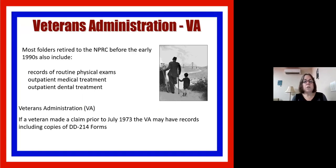Now, another alternate source they will go to, which you might also go to directly, is the Veterans Administration. If you know your veteran did use medical services with the VA, now these folders, as you can see, went to the National Archives if they were retired before the 1990s. Records of routine physical exams, outpatient records, dental records. And it's important down here, if a veteran made a claim prior to July of 1973, the VA may have records, including copies of that discharge form, the DD-214. That's very important to know. So try to find out the most you can. These dates are important to pay attention to, and think about where you can find these alternate records.